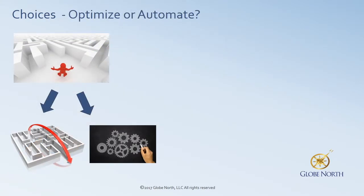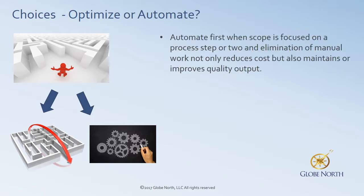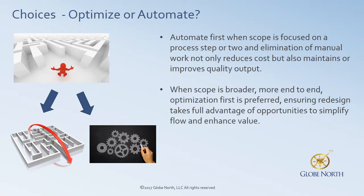We're also presented with the choice of when to optimize or automate. And first, the answer might seem obvious, but there are situations where it makes sense to automate first when the scope is relatively narrow, and eliminating a few steps that are manual today, and through the power of automation, reducing the cost and improving the quality may make the most sense.